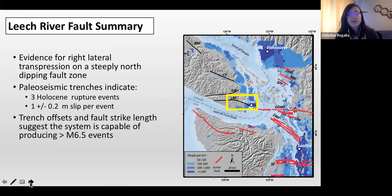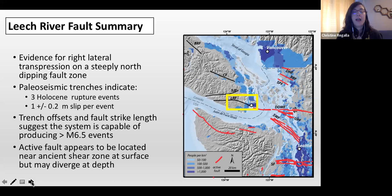And so from a hazard standpoint, those sorts of displacements and the length of the fault that we're mapping suggest that the Leech River Fault is capable of producing magnitude 6.5 or greater events. And our mapping of the active fault and the geophysical imaging of fault planes in the subsurface suggests that the active fault appears to be located near an ancient shear zone at the surface, but may diverge at depth.